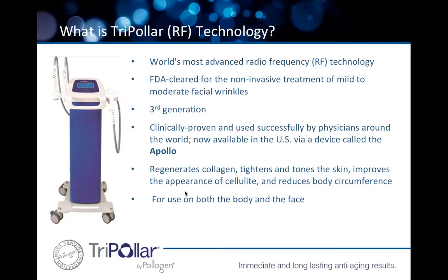We know exactly what it will do, and we know what we need to do to deliver amazing results for your patients. It does regenerate collagen, tightens and tones the skin. It also sees some nice improvement in the appearance of cellulite and reduction in body circumference. And so obviously you use this on both the face and the body.